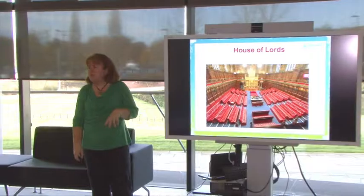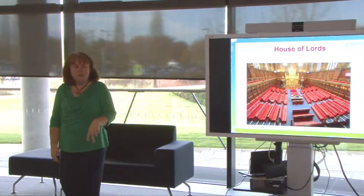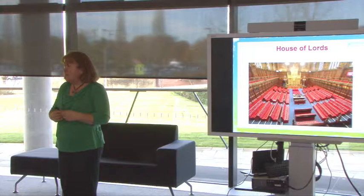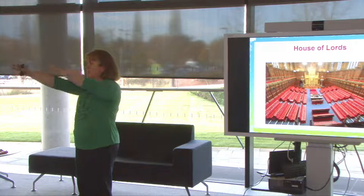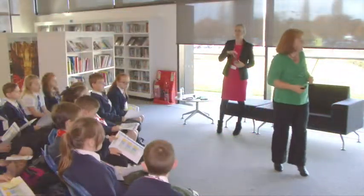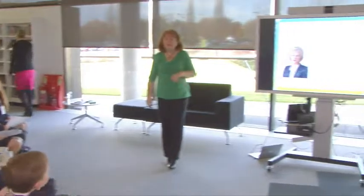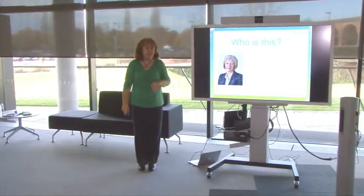Beautiful big decorated chamber for the House of Lords. Currently, the House of Lords is bigger than the House of Commons, so I'm going to pretend that this side of the room is the House of Lords. Okay, so that's the House of Lords. Moving on to the other chamber, the other place.